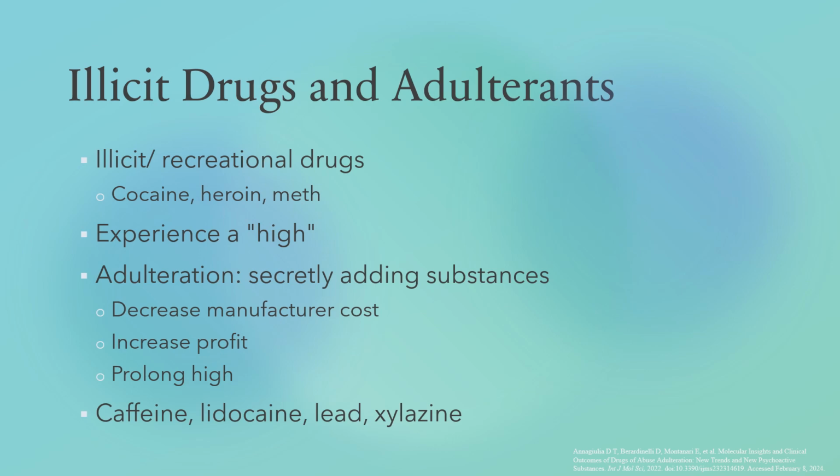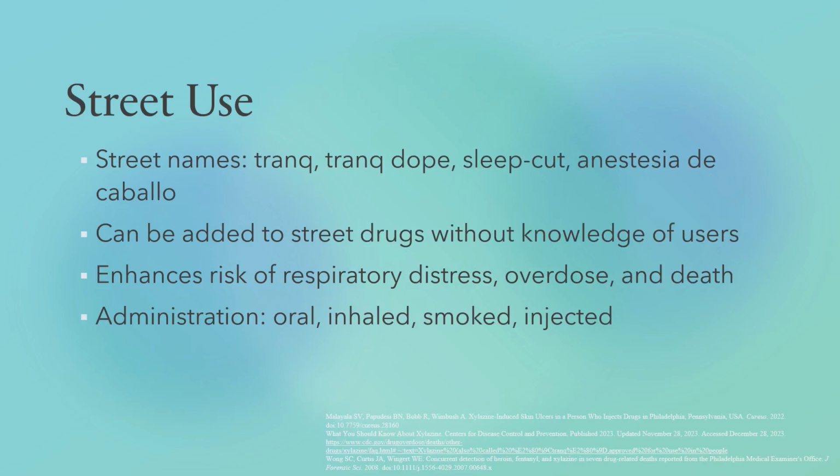Today, there are hundreds, if not thousands, of adulterants that are added to these illicit substances for reasons like decreasing the manufacture cost, increasing profit, and prolonging the high. Some of these adulterants include caffeine, lidocaine, acetaminophen, lead, and of course, xylazine. Xylazine can go by many names, including trank, trank dope, sleep cut, and anestesia de caballo, which means horse anesthetic.